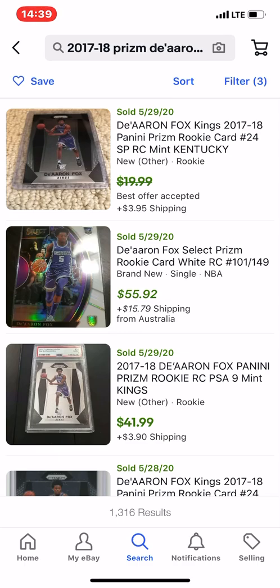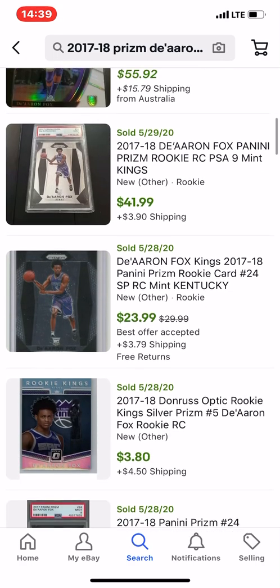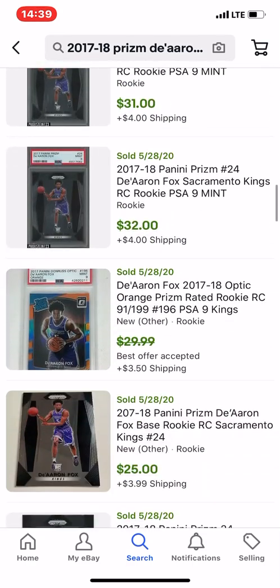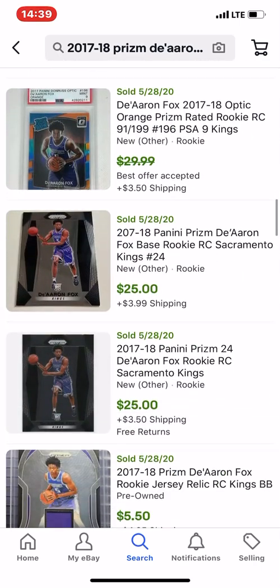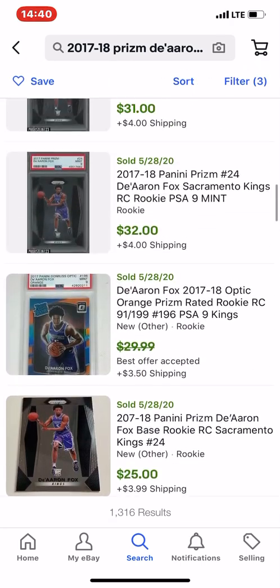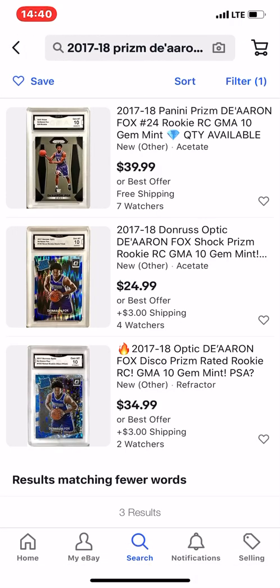So De'Aaron Fox, the Prism, his rookie card. We have a best offer. It was listed for $19.99. Best offer accepted. I don't know what that was. Let's see here. Here's one right here for $23.99. There's some graded ones in there. I should filter that out. $25 one sold. Another $25 one sold. So let's clear out of that. So you get an idea. We're right around $25 for the Prism De'Aaron Fox rookie card.